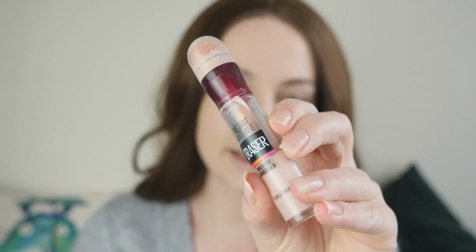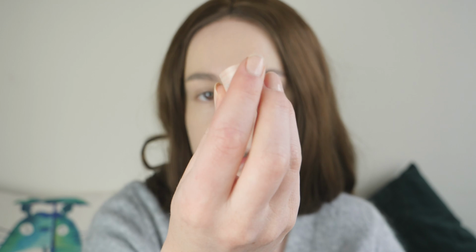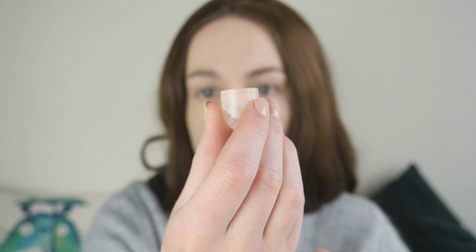Okay, moving on to the next step, I'm using the Maybelline Instant Anti-Age Eraser. Do not come at me with how gross it looks. I don't know how people seem to keep theirs looking so clean, but for some reason mine, the lid on it is just filled with product now. It's my major problem with this product, that after a couple of uses, it just doesn't look cute anymore, and that bothers me.